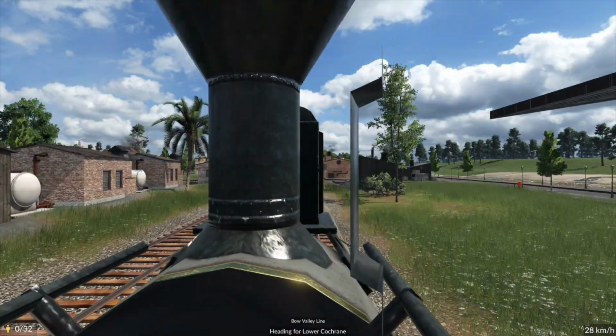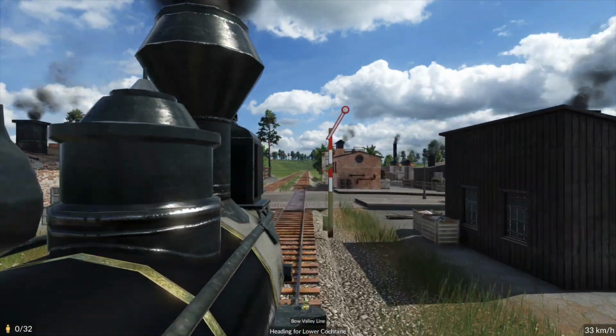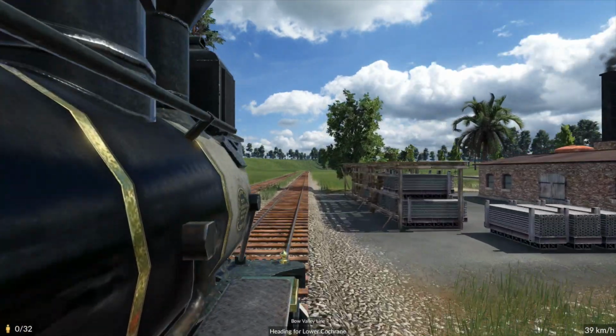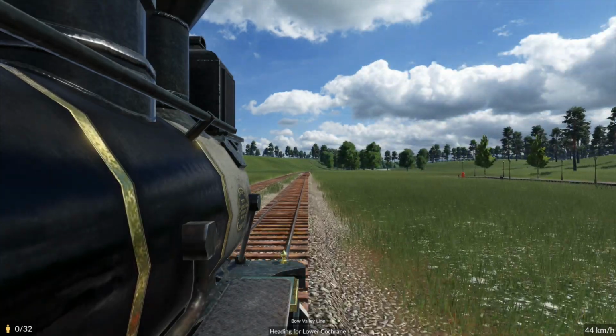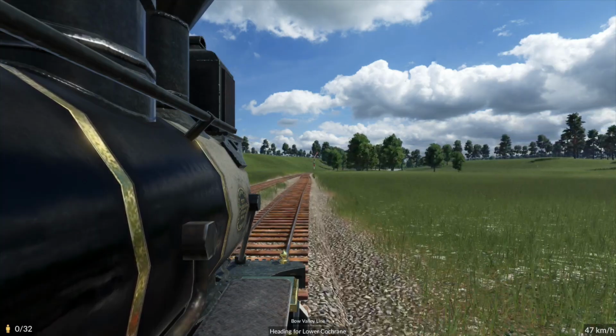So I think what we want to do is ride up here, right down a little bit lower. We're going to pop on to the service platform here. Definitely not a recommended place to ride, but I think that will conclude a fairly short episode.